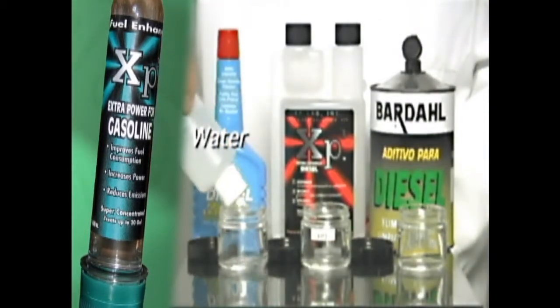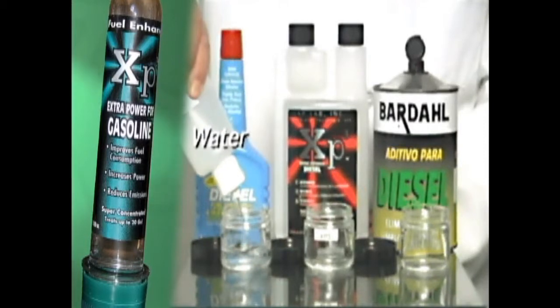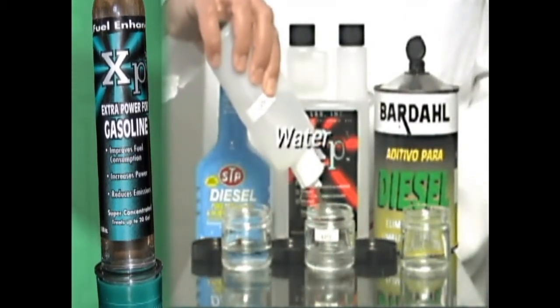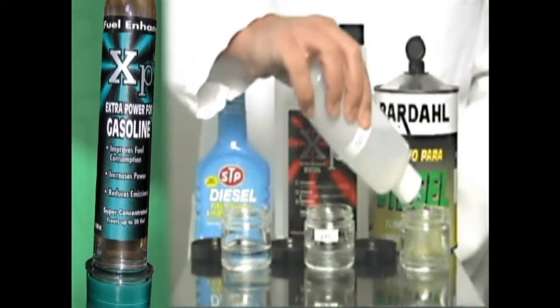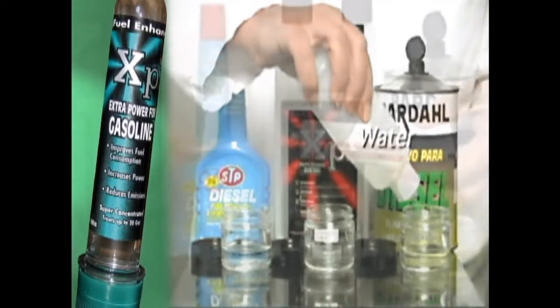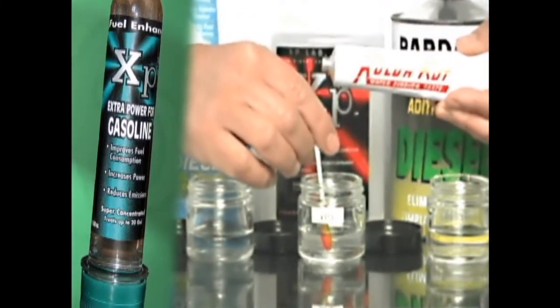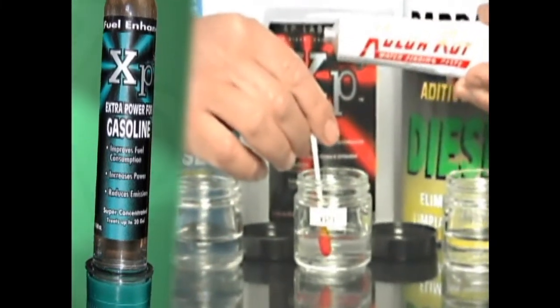It is widely known that water in the fuel reduces combustion efficiency. Most of the fuel additives claim they disperse water. We have prepared a test to show the additive's dispersion capacity. To conduct this test, we will use a water-finding paste. When in contact with water, the color changes.